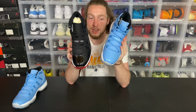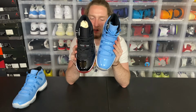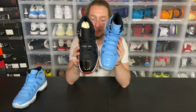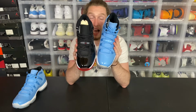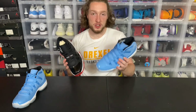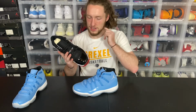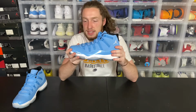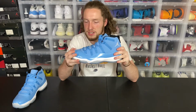Now the material on this is also patent leather, but it's a lot more dull, and I would dare to say even matte compared to this. It's obviously still reflective, it's obviously still shiny, but they're just on different levels. It's not that I dislike it, I actually kind of do like it because the shoe is already pretty loud. It's all baby blue, so it kind of just reels it back in, so you're not looking at it and seeing a reflection in the shoe. That's the material for the midsole. Pretty nice. I don't think it's really gonna scratch that much either.